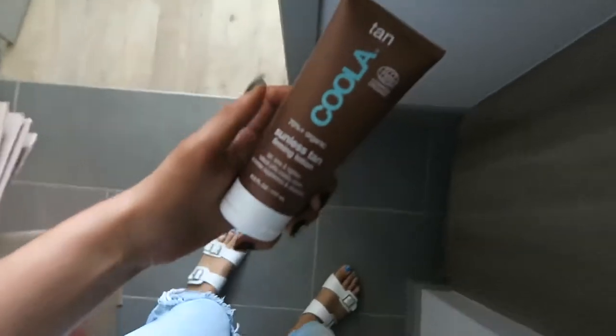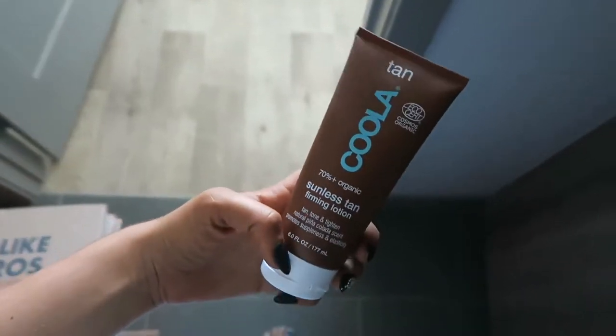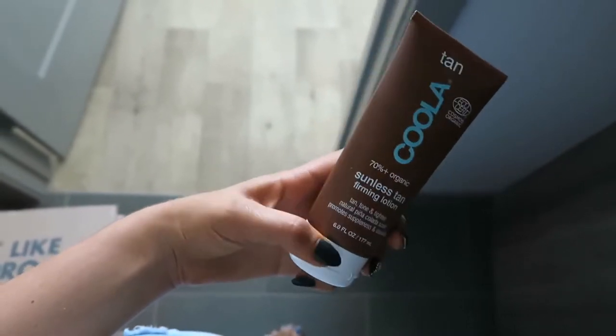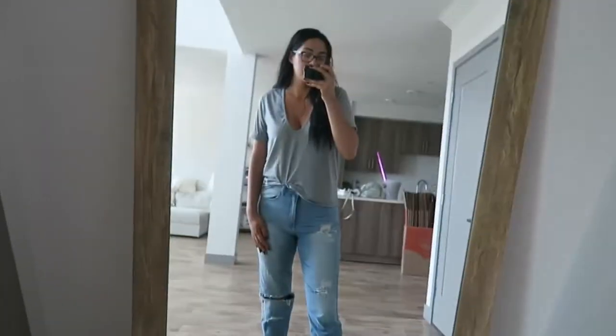Okay, so remember when I went to that FabFitFun event? Oh my God, where did I put it? Oh, okay. I just used this. I used it last night after I showered, and it's a sunless tan, firming lotion, tan tone and tighten. I could for sure smell it after I put it on, like 5 hours later I could smell it activating. But it made me so tan, like maybe you can't tell. Okay, you can tell in the mirror. It made me dark, which is nice. We love a dark queen.